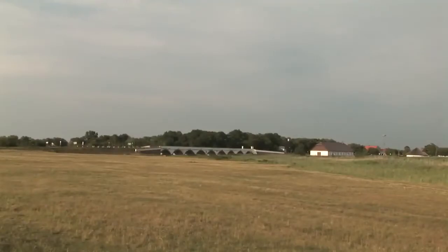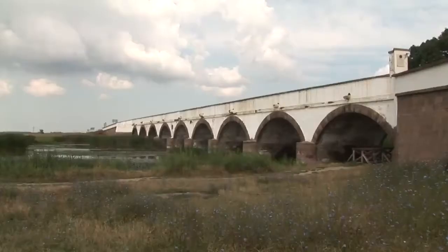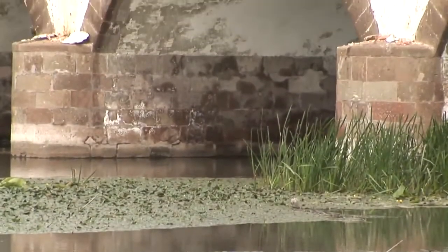The nine-arch bridge is so well placed that the Hortobagy can't be imagined without it. The bridge, finished in 1833, is the longest and the most beautiful stone bridge in Hungary.